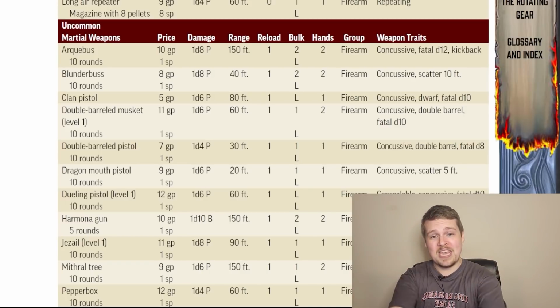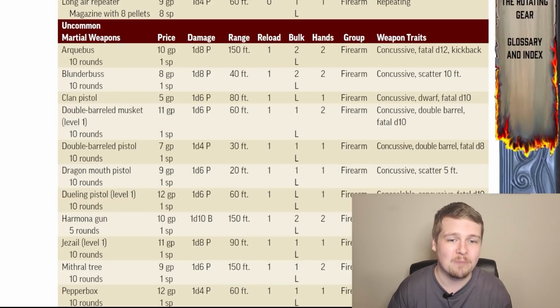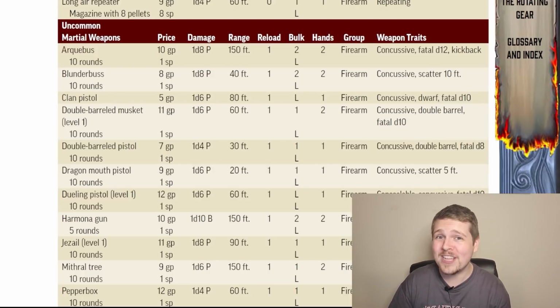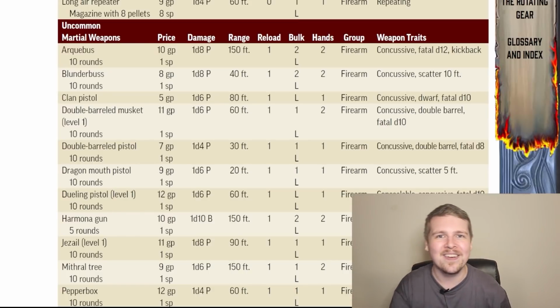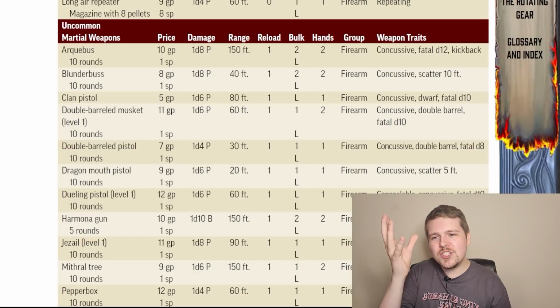Honestly, I keep talking about how great concussive is, because it is great, but it is on most firearms. But that fatal d10 is really good on a one-handed ranged weapon. Again, this is a one-handed ranged weapon that on a crit at level 1 is dealing 3d10. That's insane.